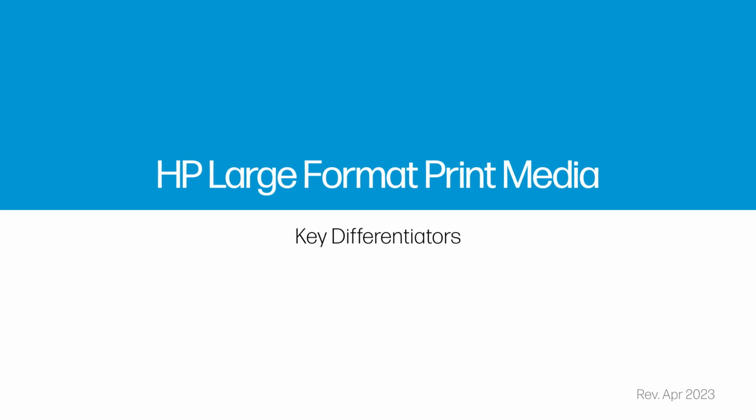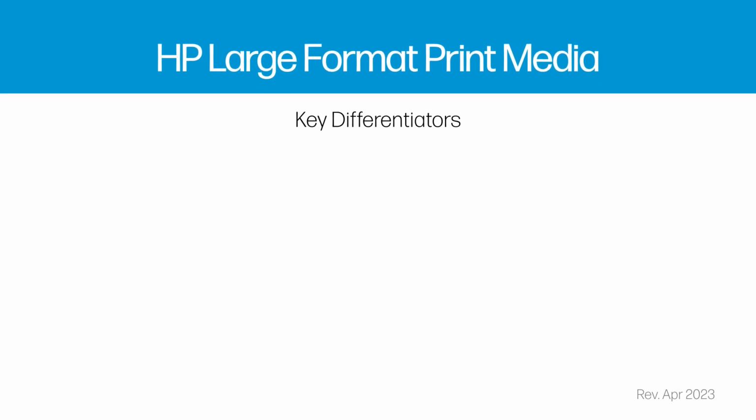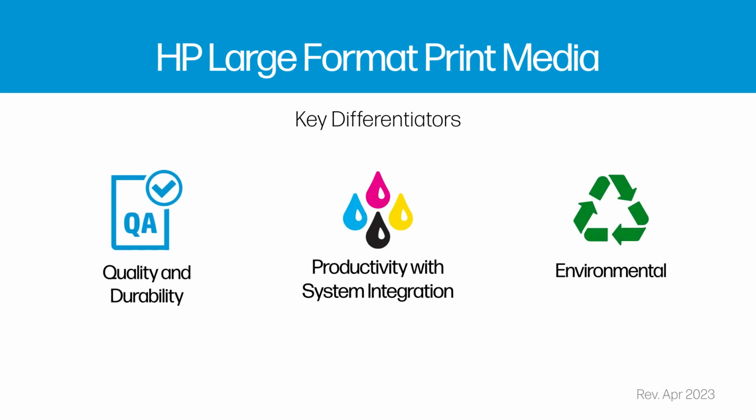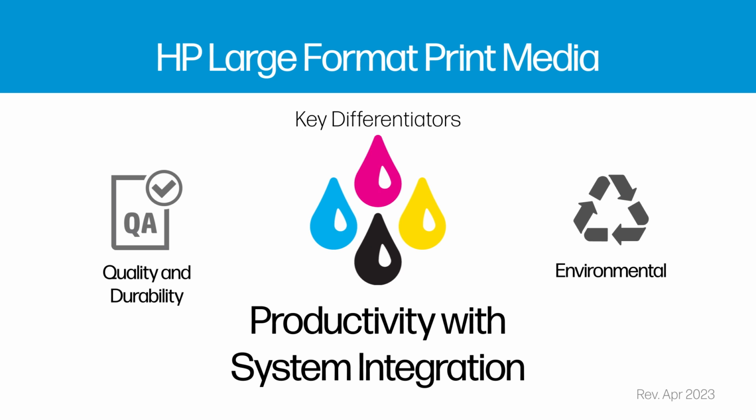HP large format printing materials offer three distinct characteristics that separate them from other brands. With best-in-class quality and durability, print service providers get the image quality and durability that meets both their clients' needs and their expectations. Print service providers are able to maximize their productivity with system integration. In other words, they can rely on the proprietary HP ink and media combination to get consistent, quality results from print to print that not only saves time, but reduces waste.